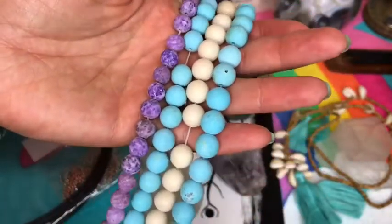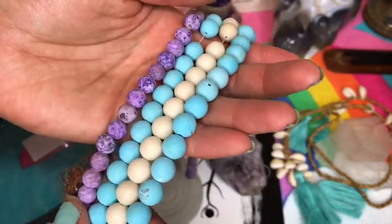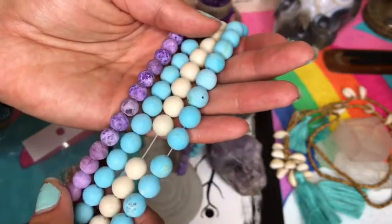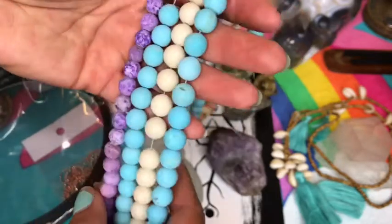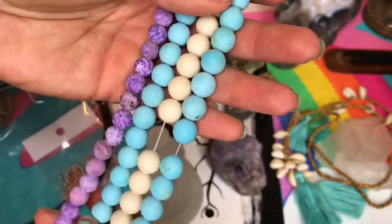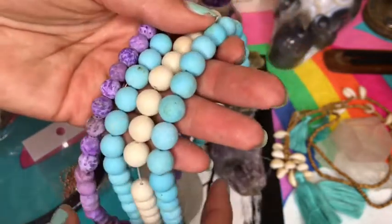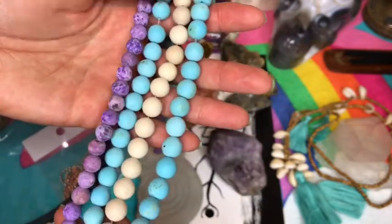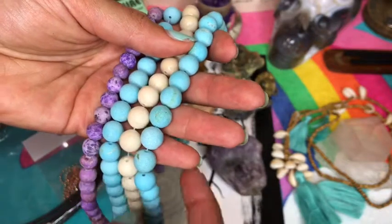As you guys know, I make bracelets for my Etsy shop, and you should definitely go check out etsy.com/shop/kittensweightstarot. I have lots of beautiful bracelets, but this time around, I decided to make a necklace. I want to make a necklace using these beads here. I want to make my own mala necklace.